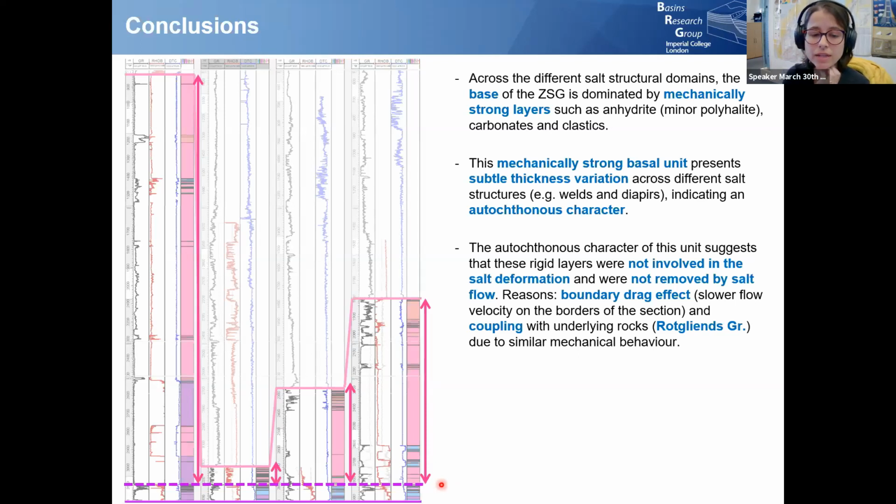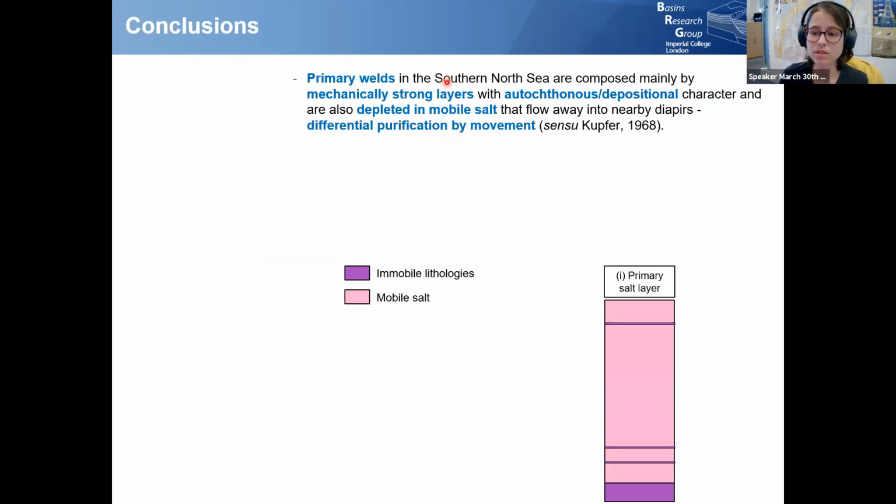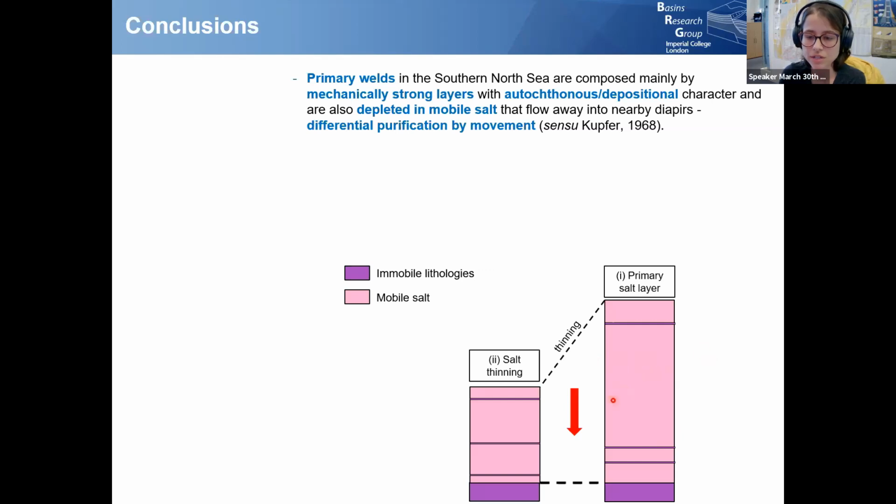And also because this basal unit might have coupled with the underlying clastic-dominated rocks from the Rotliegend group due to their similar mechanical behavior, as this basal unit is mainly composed of brittle, rigid layers such as carbonates and anhydrite. And also, primary welds in the southern North Sea are mainly composed of those mechanically strong layers with autochthonous or depositional character, and are also depleted in mobile salt that flowed away into nearby diapirs by a process called differential purification by movement. So to illustrate this, if we have a primary multi-layered evaporitic section, as it thins, the rigid base stays immobile while the mobile salts start to flow away.